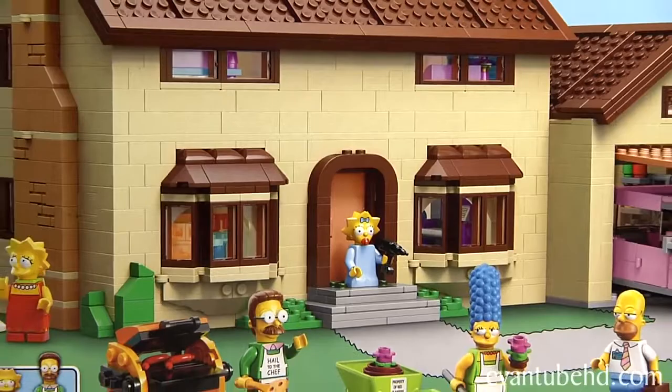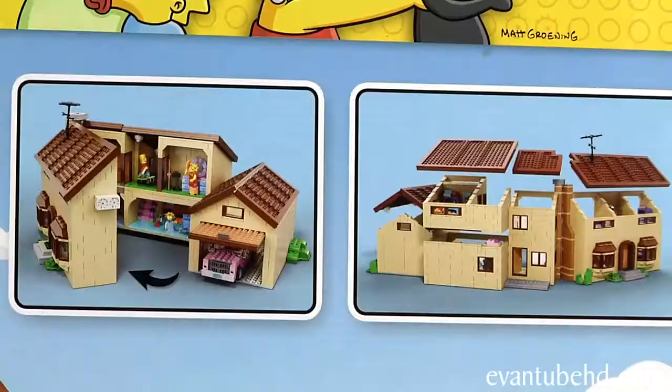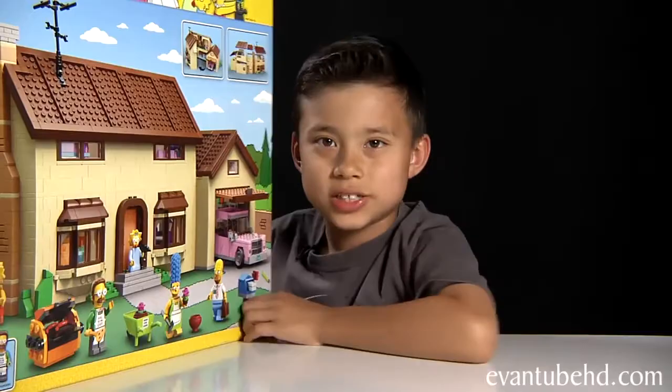My parents saw it at Toy Fair. I just saw the Lego episode on TV. Okay, so here's a look at the back of the box.